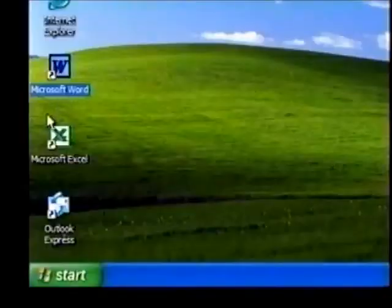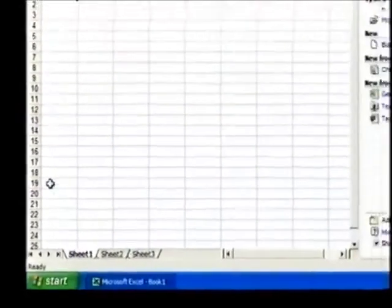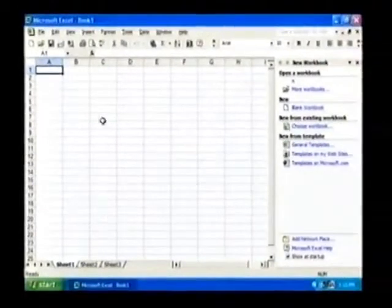Now, there's the spreadsheet program. That's that Microsoft Excel thing. It's basically a calculator or an automated ledger book. And inside, you see rows and columns of cells. And with this, you can calculate your finances, chart your spending habits, and even organize your recipes.